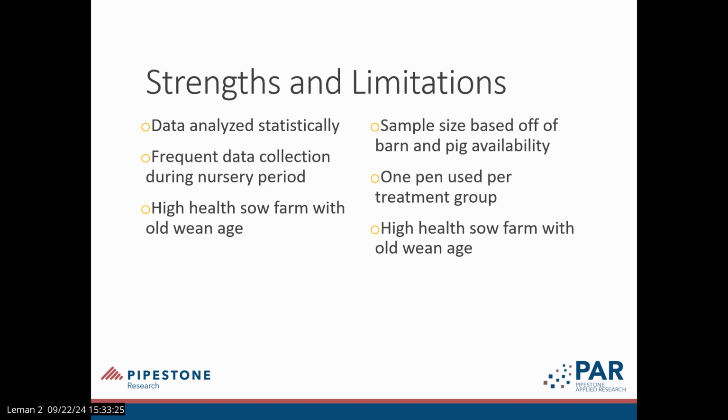Some strengths was the data was analyzed statistically. There was frequent data collection during the nursery period. Again, we really wanted to see how these pigs started off in the barn and if that extra care really did make a difference. And then we had a high health sow farm with an old wean age. We had big, healthy pigs coming into this barn.